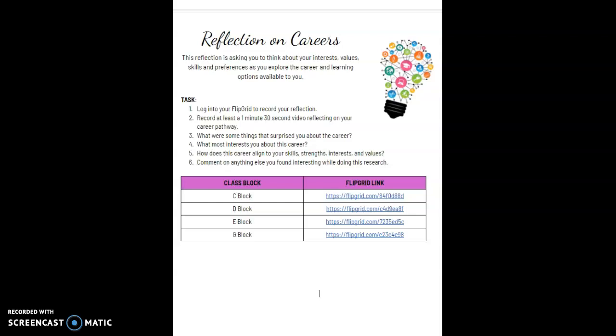What are some things that surprised you about the career? What most interests you about the career? How does this career align to your skills, strengths, interests, and values? We're kind of pulling back what we did with the self-assessments. And then comment on anything you found interesting while doing the research. So that should be comfortably within that minute 30 for you to create your reflection. Certainly add in anything else that you would like to as you reflect on your project.